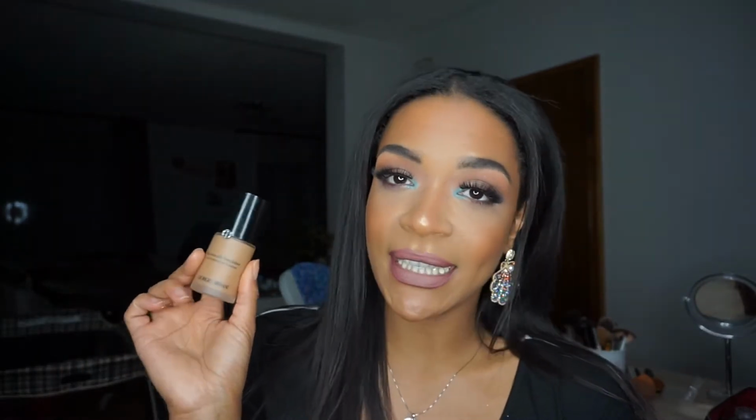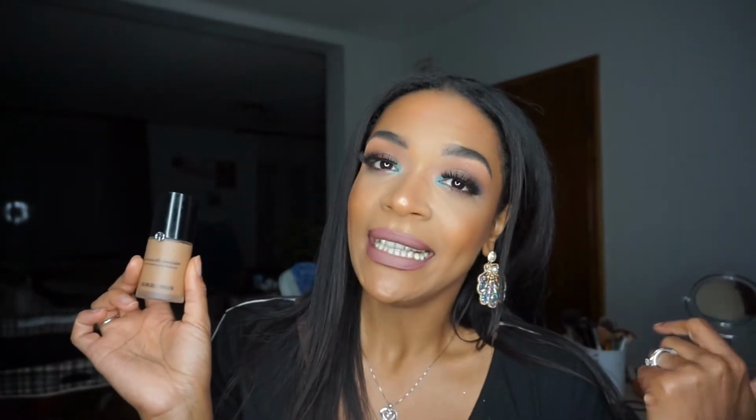Next, I have the Luminous Silk Foundation by Giorgio Armani. This is also more on the pricier side. This actually, I think, retails about $60 to $70. So I love the packaging. I think it is a very, very beautiful packaging.